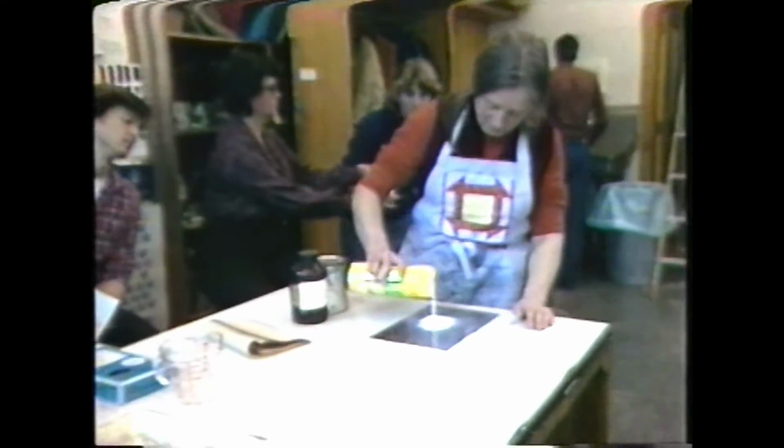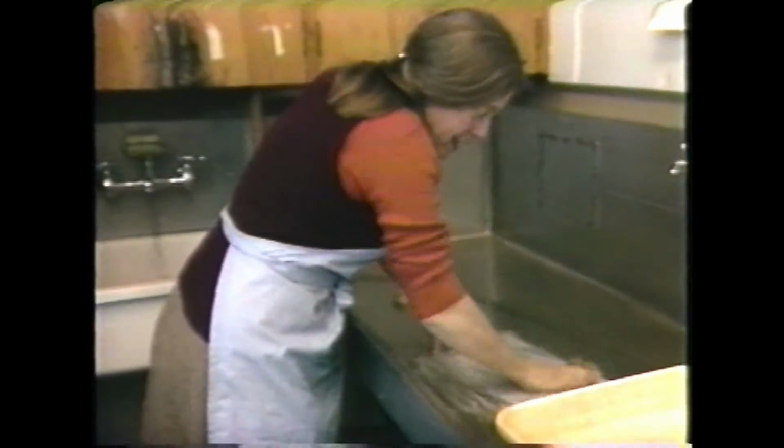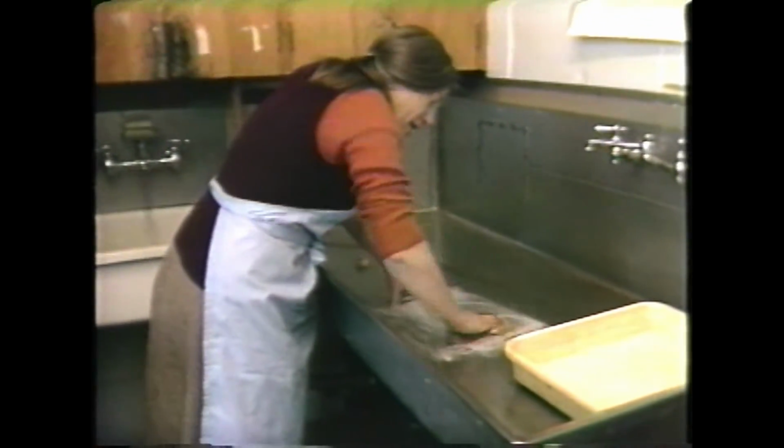Okay, so the first thing I'm going to do is clean the plate. Use Ajax. Actually, probably the best one to use is Bonami. It's necessary to degrease the plate so that the asphaltum will not be refused by the oil that's left on the surface of the plate when it's rolled.